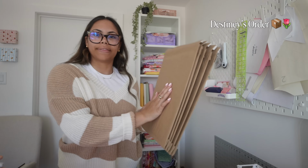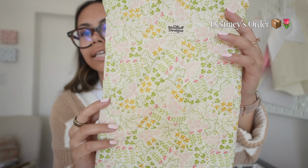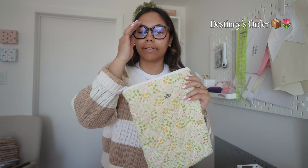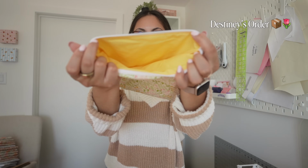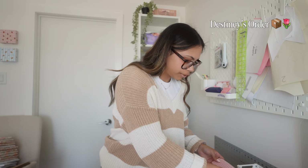I'm gonna put her order in this so that it doesn't get bent. She got the Ione book sleeve, and it's so cute. This is one of a kind. It's a little bit larger than the rest of them, but it's so cute and has a yellow inside. She also got some bookmarks, so let's get her bookmarks together.